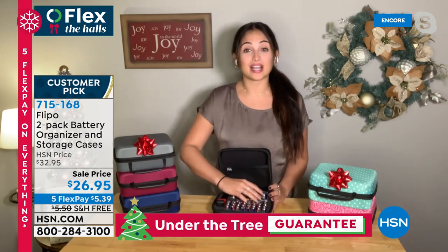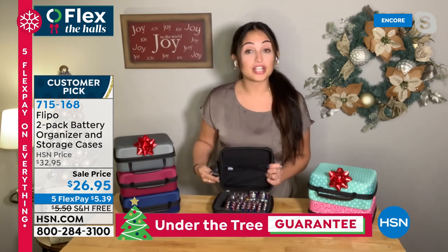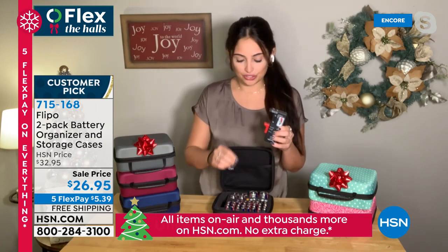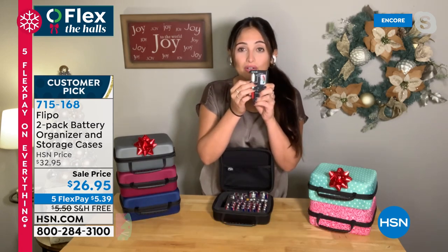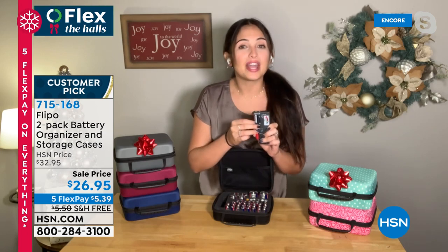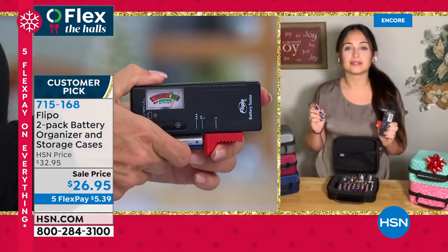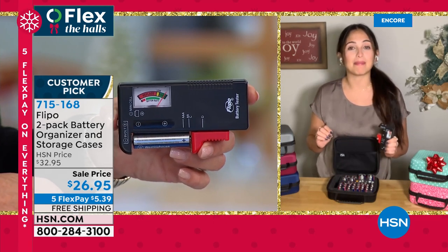And like you said, the battery tester, oh man, this is my favorite part. You're getting 2 cases, but you're also getting 2 battery testers. It's very easy to use. This might be easier to show in the studio, but you're just going to slip a battery in here. This little toggle on this side, if it's in the green, battery's good. If it's in the red, battery's bad, and you have to replace that battery. Look, that one's good. Yep, you can keep that one. There you go. But if that battery's bad, you have to get rid of those bad batteries.